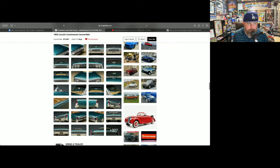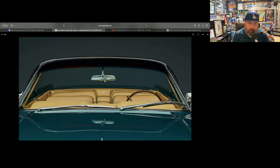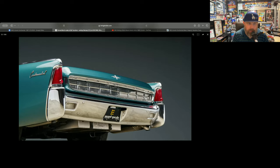Now, I don't want to go through every photo because I know this video is going to be a tad longer, but the detail in the photos is fantastic. If you can't travel to this car, I think this is one of the best listings that I've seen on Bring a Trailer. And I want to give huge kudos to the people that comment on Bring a Trailer and this website in general. They do a great job of really showcasing these cars. And it's a win-win because it can bring more money, which is great for the seller, but it's also good for Bring a Trailer. They want their clients to be happy.